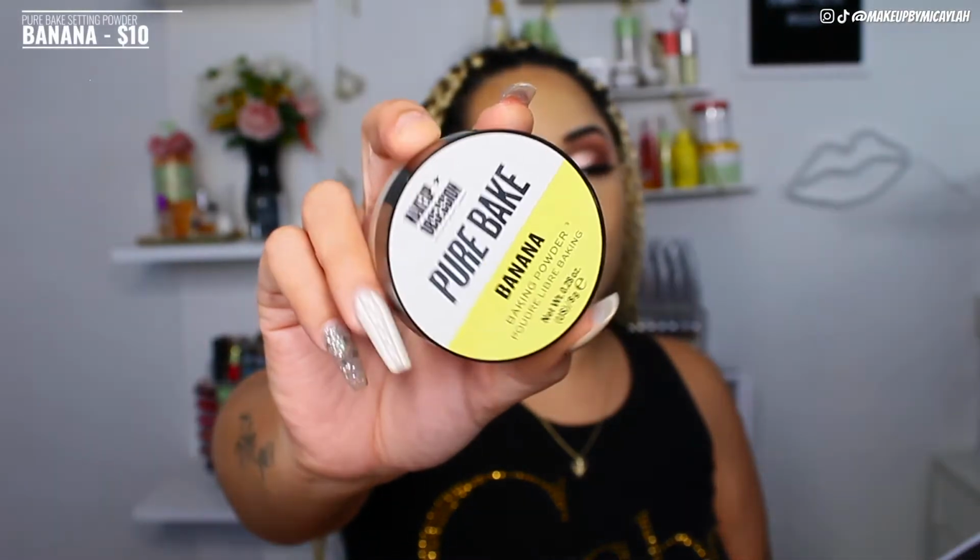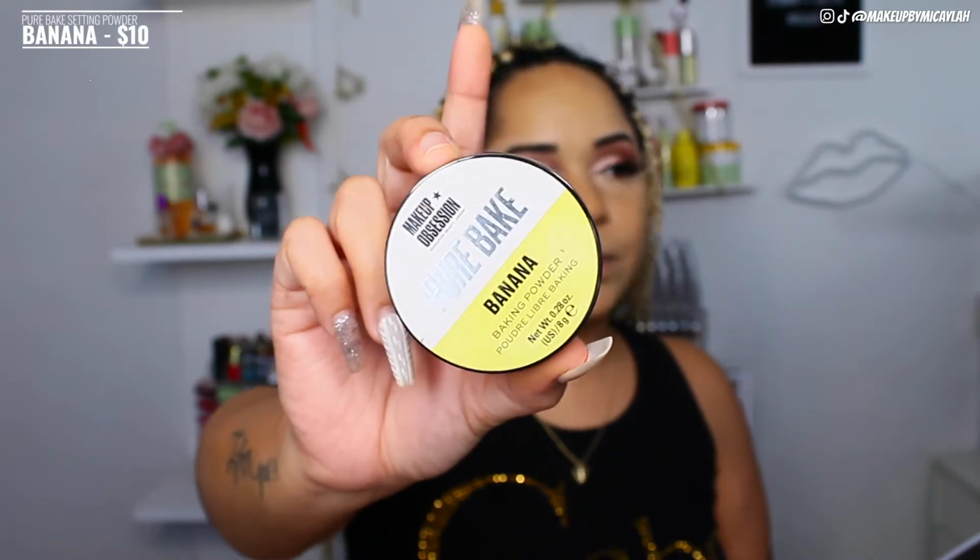Okay, so our base is on. We just got to set it now. This is the Pure Baked Banana Powder from Makeup Obsession. I don't know how I feel about this powder, so we're going to try it again today. I can say that I do hate the packaging because it's literally completely open. I know it's for baking, but come on, they could have done a sifter or a net or something. Look at all that.